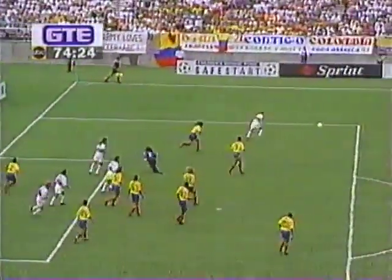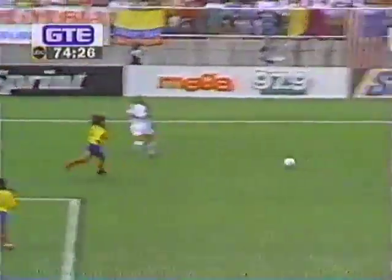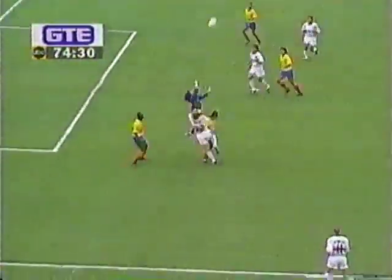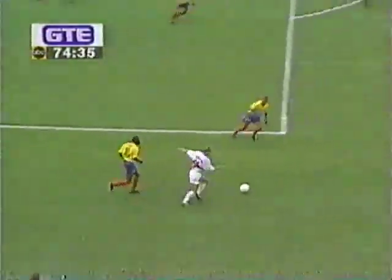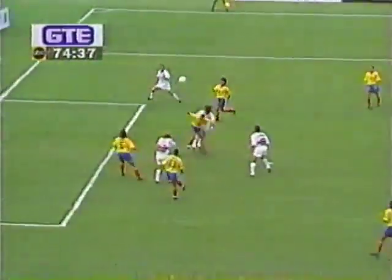Balboa going up, and Higuita got a hand on it. Boy, Higuita came out that time as Burns will send a high ball inside. Higuita just got a fist on it. Wynalda chases it down with Rincon on him. Chips it inside. Balboa's there.